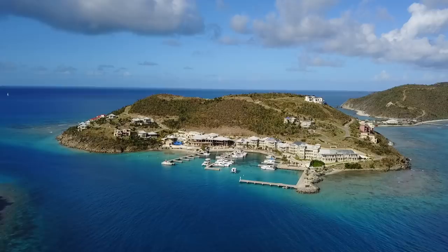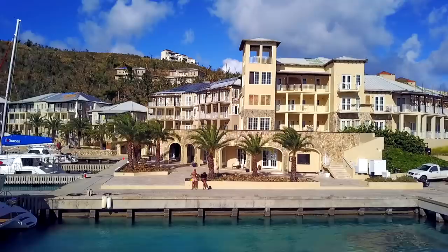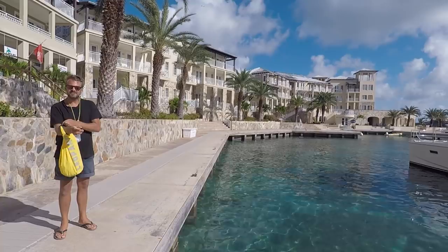When we came to Marina Cay, we took the dinghy to the bigger island, and when we came there, we saw that everything was closed. There were a few people in the marina and some people working on shore. Even here, the hurricanes had made some great damage, but as far as we could tell, they had rebuilt a lot and they were probably almost ready to get guests again.